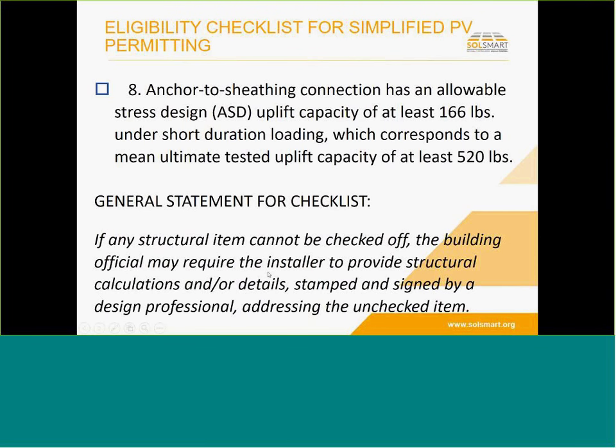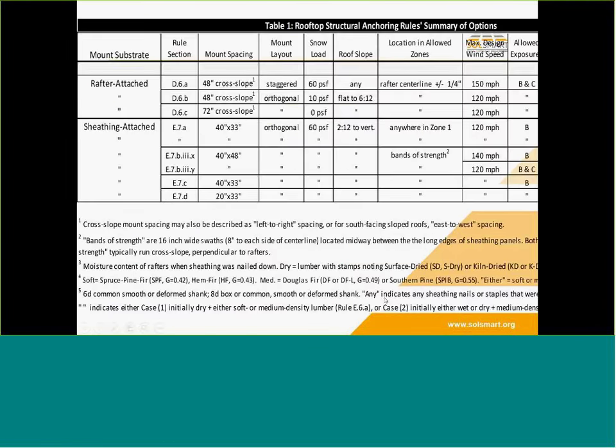And then the general statement applies that if any of these structural items can't be checked off, then the building official may require the installer to provide structural calcs stamped and signed by a design professional addressing the unchecked item. So it could be that we went through the whole thing, and the only thing that's not addressed is one item on the list, and then a structural engineer could look at that and provide a write-up as to how this is going to address that particular item.